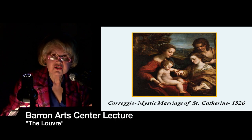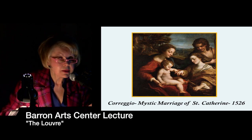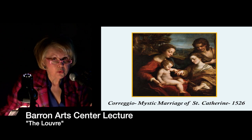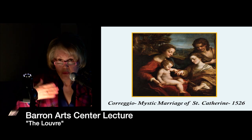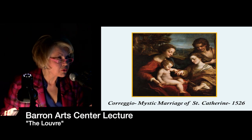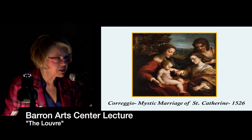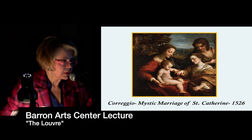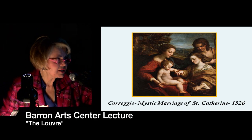Behind her is Saint Sebastian. How do we know that? Well, Saint Sebastian is holding arrows, and of course that was the way that he was martyred. He was killed with a shot of arrows. But in the center of the painting, you will see three hands right there, right there in the center of the painting.